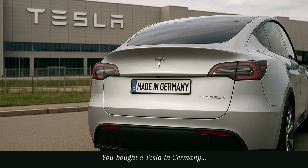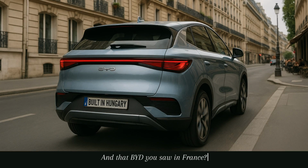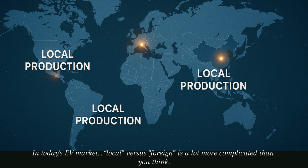You bought a Tesla in Germany. Is it really made in Germany? Or was it built in China, then shipped across the world? And that BYD you saw in France? Built in Hungary. In today's EV market, local versus foreign is a lot more complicated than you think.